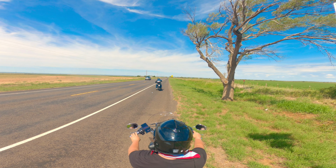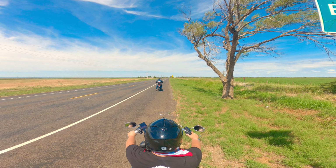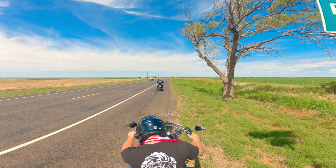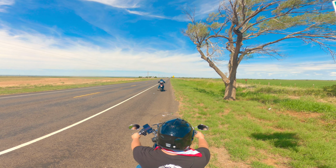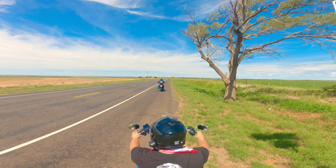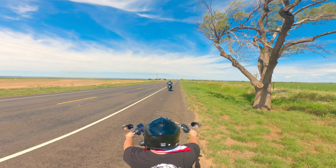Darren's climbing up on the BMW. Comes installed with a small little ladder on the side. Fuck you, Jimmy. All right, off we go. You ready, Jimbo? Ready. And it's clear. Yeah.